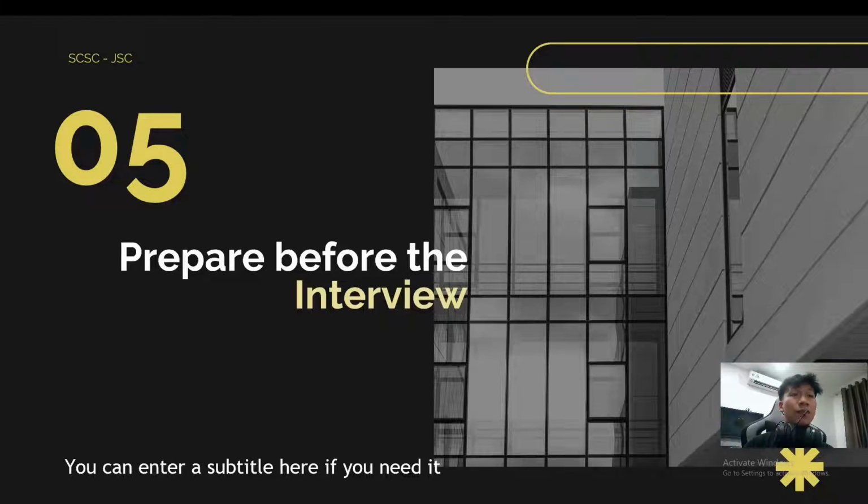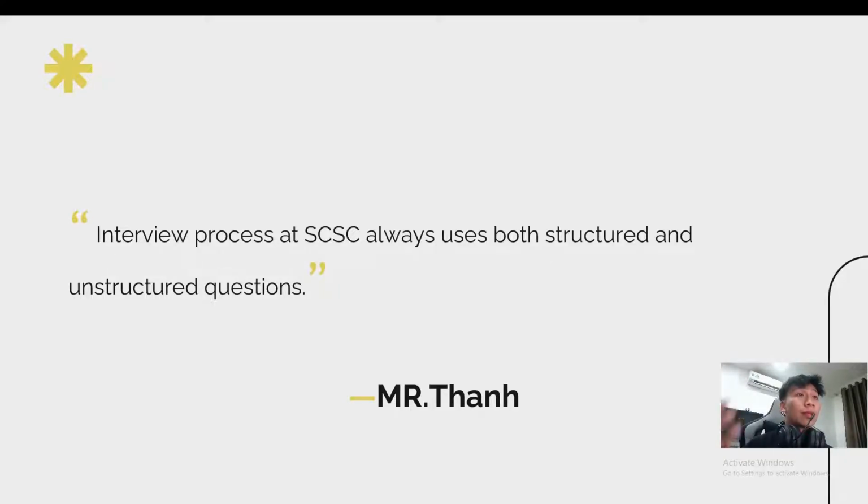The final part of my presentation is how the company prepares before the interview. The interview process at the firm always uses both strategies: structured and unstructured questions. To be more specific, a list of questions is prepared to test the knowledge and expertise of candidates in specific fields. For example, knowledge of how to operate machines, knowledge about the cargo industry.